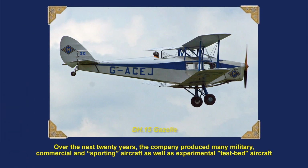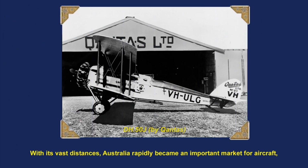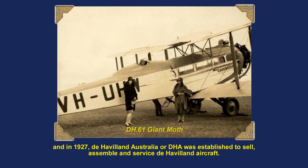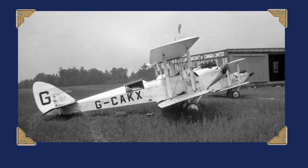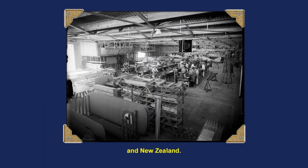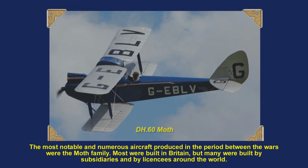Over the next 20 years, the company produced many military, commercial and sporting aircraft, as well as an experimental testbed aircraft. With its vast distances, Australia rapidly became an important market for aircraft. And in 1927, de Havilland Australia, or DHA, was established to sell, assemble and service de Havilland aircraft. Subsidiary companies were also created in Canada and New Zealand. The most notable and numerous aircraft produced in the period between the wars were the Moth family. Most were built in Britain, but many were built by subsidiaries and by licensees around the world.